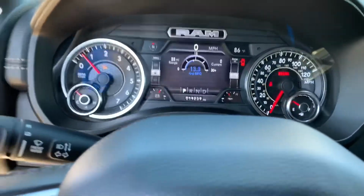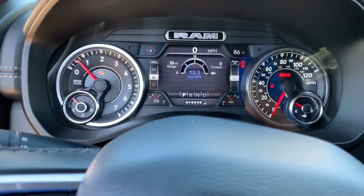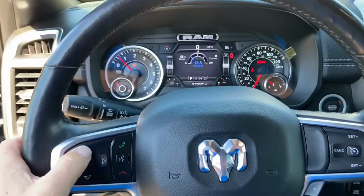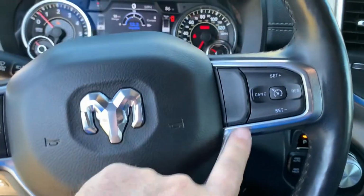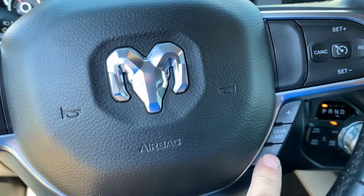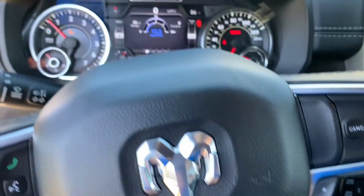All right, so looking over at the dash here, you've got the speedometer and the tach, and the standard gauges, and you can cycle through those with the buttons on the steering wheel. I've got the phone setting here, which I still have to set up my phone, and of course your cruise control. And then this is kind of cool, the gear limit buttons here. I was actually hitting those yesterday just to see what they did.